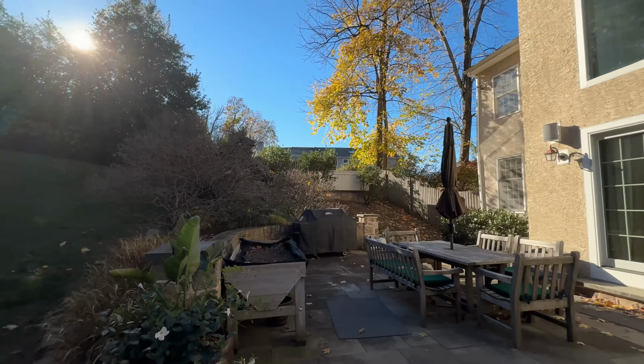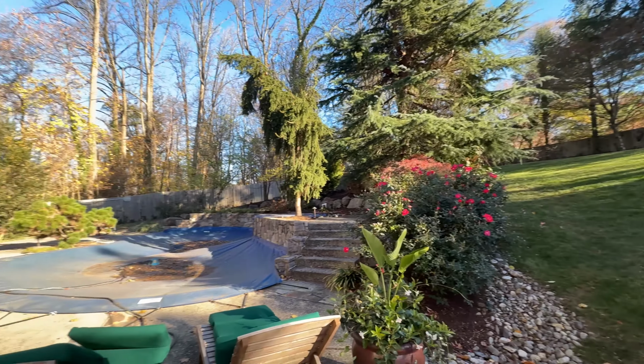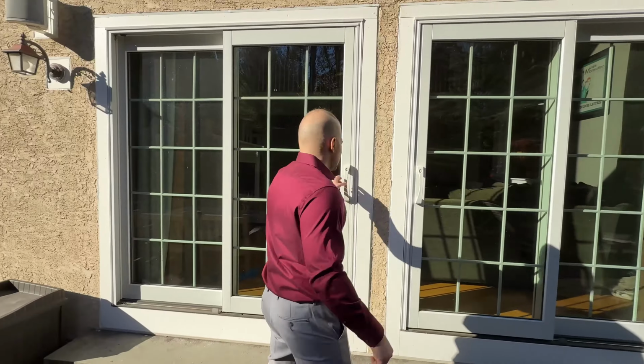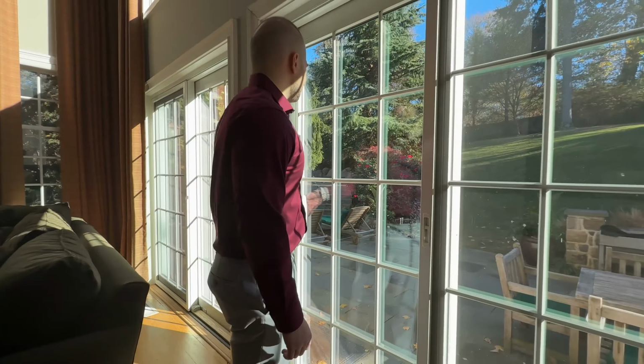And like we said, this is the heart of Wayne. So a lot of people are moving to these areas because of the school district, Radnor Township, which is actually where I went to school, Radnor High School, Radnor Middle School, and Eichton Elementary School. And this is the prime area to get into Radnor. So, almost got lost out there.